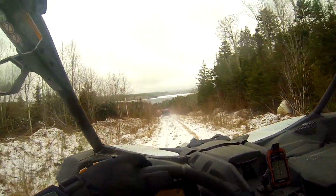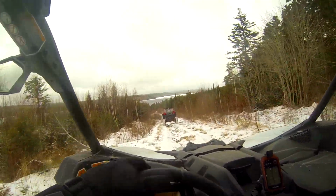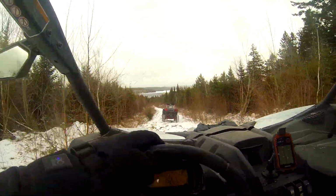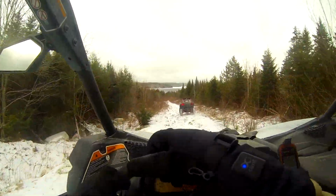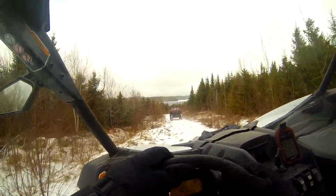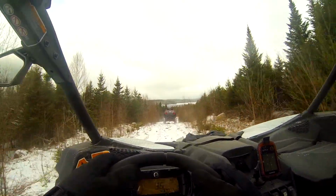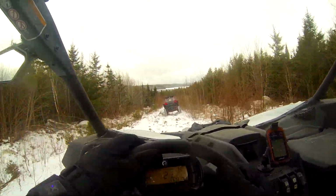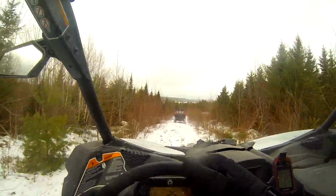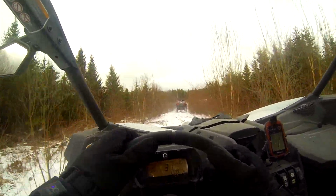Fantastic view of the lake over here, and I, for the life of me, cannot remember what actual lake that is. I think it's called Big Indian. I'd have to go back in my map and double check, but I believe that is Big Indian Lake. There's a lot of little lakes and rivers and streams all along the Bowater Mersey area through here. I know I've been on this exact road and even recorded this hill going downhill one time in the fall, and when you're overlooking that lake and all of the colors that go along with it in the fall time, it's just absolutely gorgeous.